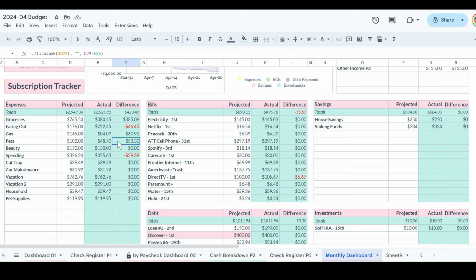Pets also, we were under, and this is just food, okay, you guys? We were spending about this much money for food per month, but with our dog passing away, that's going to be significantly reduced. So it will probably be about this much every month going forward. So $53.30 is what we were under budget by overall.